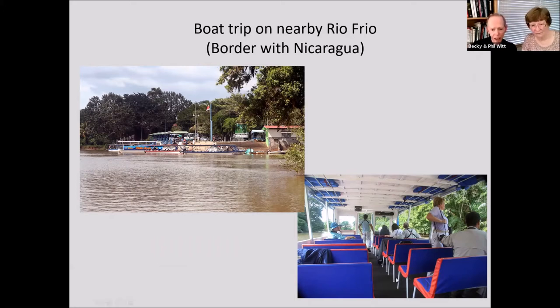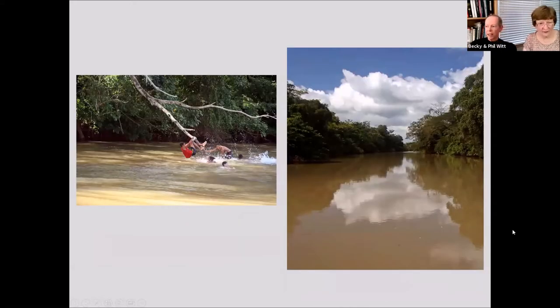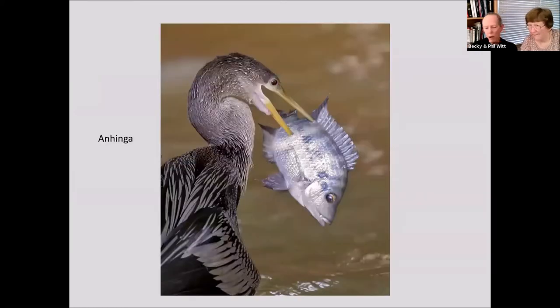And then a day trip up to the Rio Frio, the river that's at the border with Nicaragua, where we took a boat trip for a half a day. And like kids everywhere, the kids are playing in the river. Now you start to wonder, maybe they know this is a better part of the river, I don't know. But the right side is a typical idea of the river. It's nice, smooth, usually slow moving, and you have some good views of the area. And you also can get closer to some of the vegetation on each side where a lot of the animals and birds are. I'll show you some wildlife pictures now.